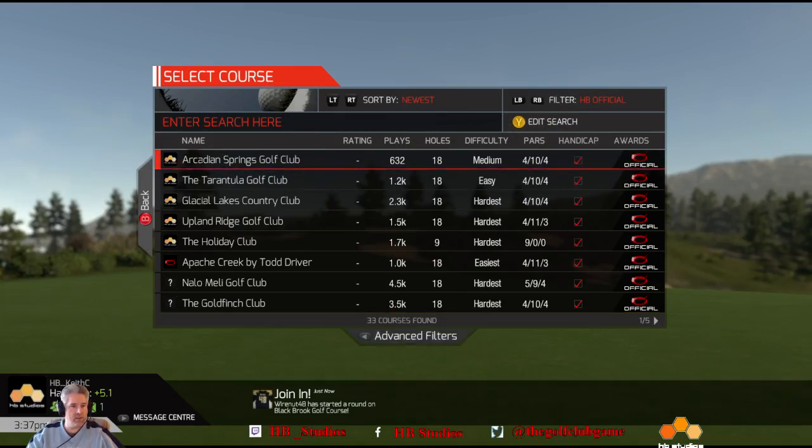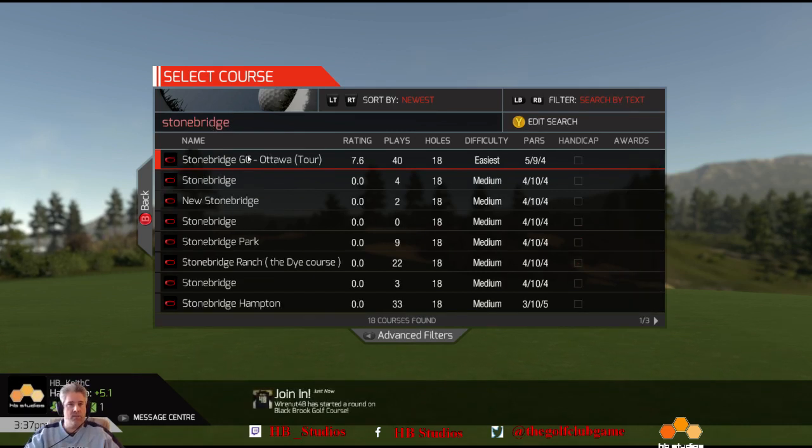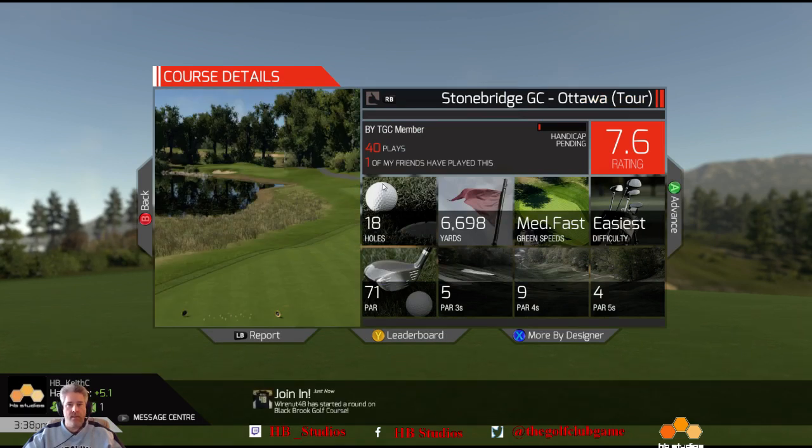All right, so next course, Stonebridge GC. Stonebridge. It's got the tour, looks like the tour's been getting some plays. Let's add another one onto there, I guess. Let's go with the tour version, see what that's all about. Looks good. This is by PHJ314. Alright, check it out. Medium fast green, 6,700 yards. I got another par 71.